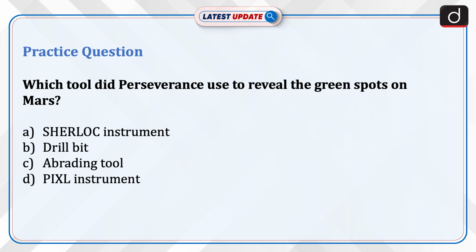Which tool did Perseverance use to reveal the green spots on Mars? Sherlock instrument, drill bit, abrading tool, or Pixel instrument?